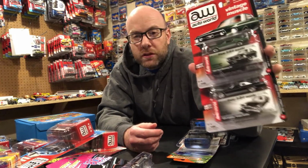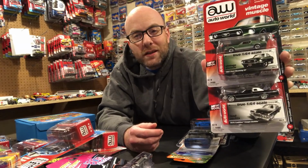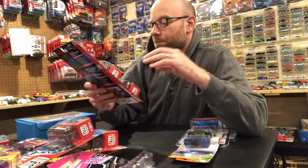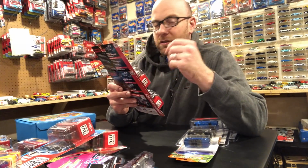There's no reason. I have these, both of these I have loose, and I just don't want to open them up, because I'm hoarding that kind of stuff. So this will go into the vault, the Auto World vault, which is growing, and just glad to get another black caddy. You can't leave that behind. You just can't. And then this Mustang is just so cool too.